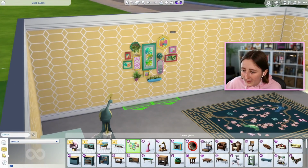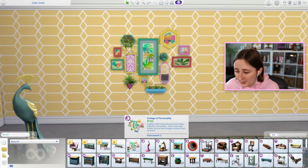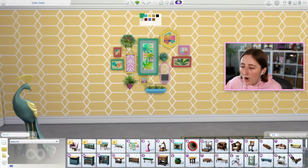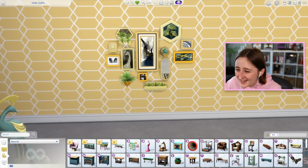All right, here's the new wall art. It's a big gallery wall. That's really pretty. This is probably one of my favorite items in the whole pack too. It's called the Collage of Personality. It comes in some, oh wait, look at that. Oh, what a cool swatch. I love the giraffe. And the little tiny mirror is pretty cool.